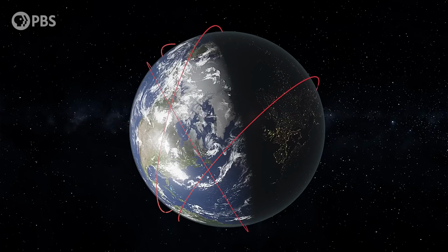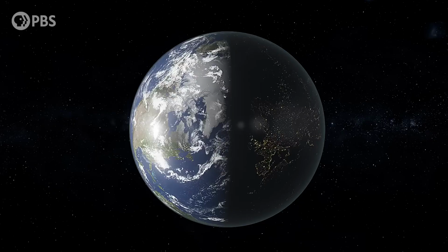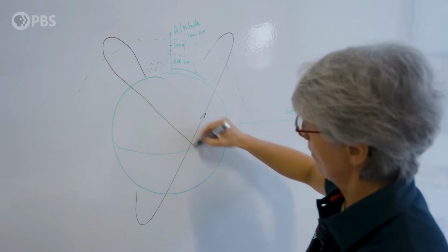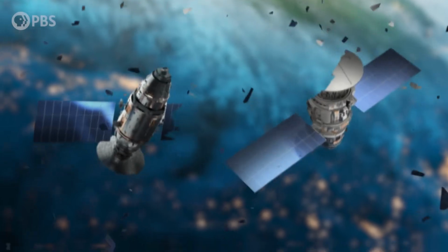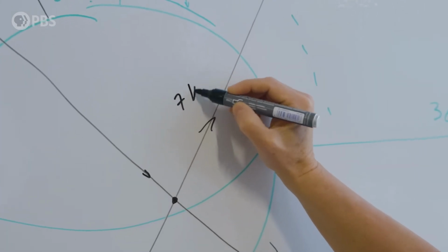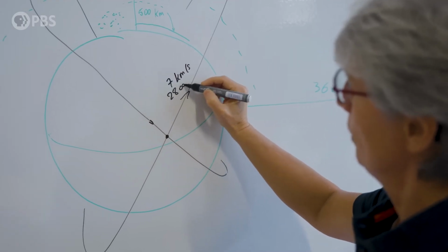These objects are all in lots of different orbits. And those orbits can be inclined or not. And if you don't get your calculations just right, orbits can overlap and you may have a collision with another object, where both objects slam into each other with immense energy. And when they collide at this crossing point, this is typically 7 kilometers per second, so 28,000 kilometers per hour.